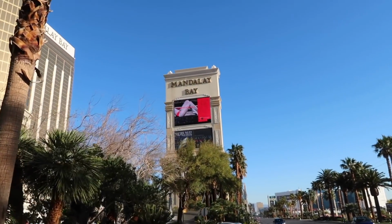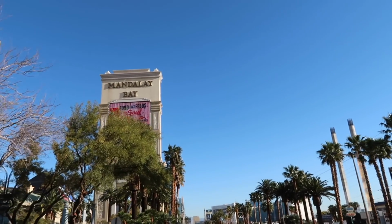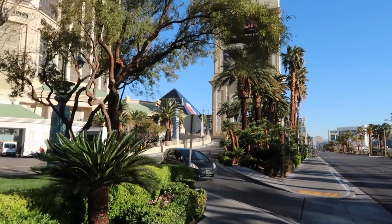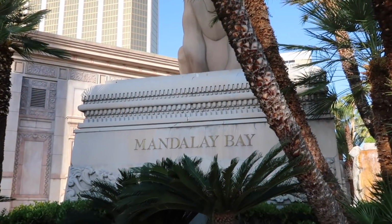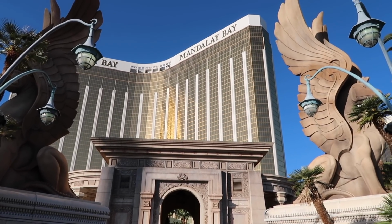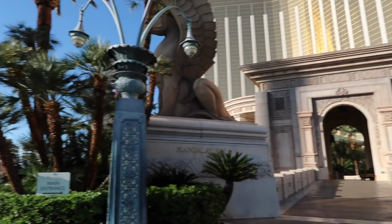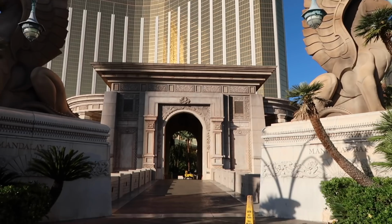Beautiful Mandalay Bay. Love that. Beautiful clear blue skies. You can just see Luxor behind in the distance. We've got 15 minutes to get to the main entrance here. So 15 minutes from the sign to the main entrance of Mandalay Bay. A leisurely pace.